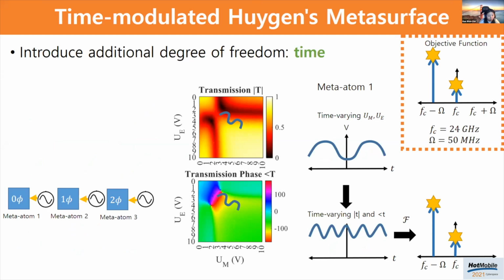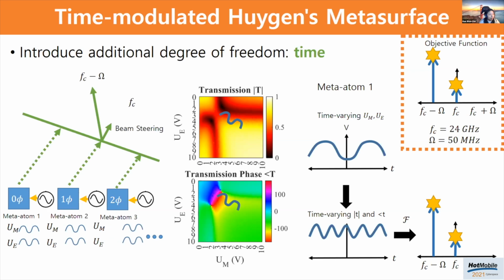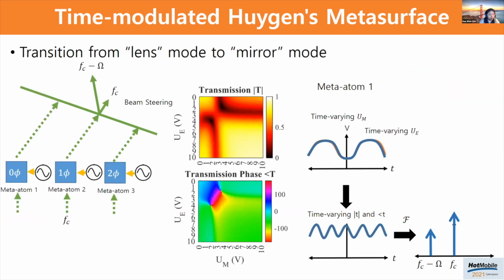Then, once we obtain the objective function, we extract the time varying voltage modulation, and then we apply it to the first meta pair, and then we phase shift it to meta pair 2, and so on. Then we can again concurrently steer.